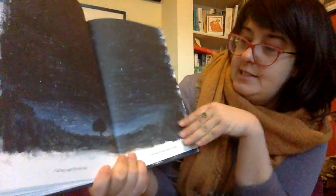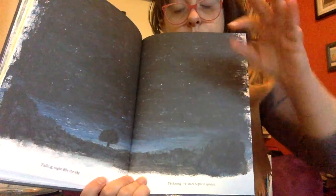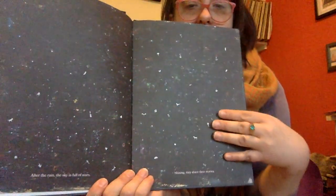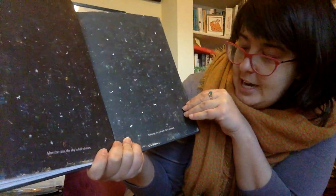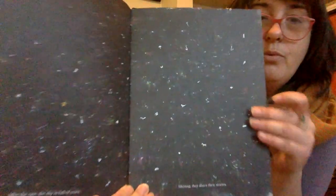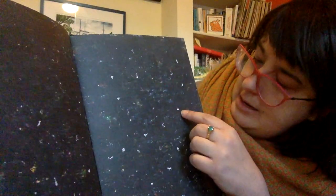Falling, night fills the sky. And flickering, the stars begin to sparkle. Can you twinkle, sparkle the stars? Ooh, look at that night sky. After the rain, the sky is full of stars. Shining, they share their stories. If you look really closely, the stars look like different shapes of different types of things. Like I see a phone, I see a horse, a bell. A bunny, a leaf, a butterfly, a saxophone. What do the stars look like in your sky?